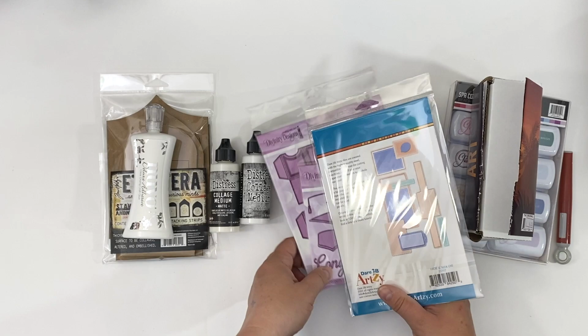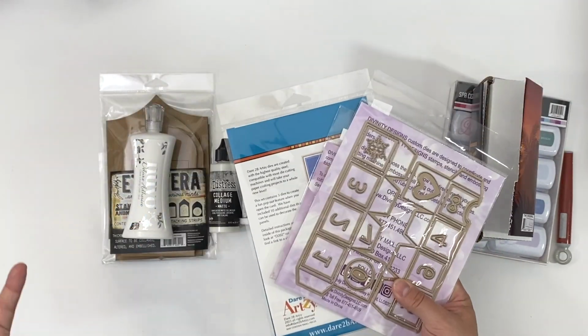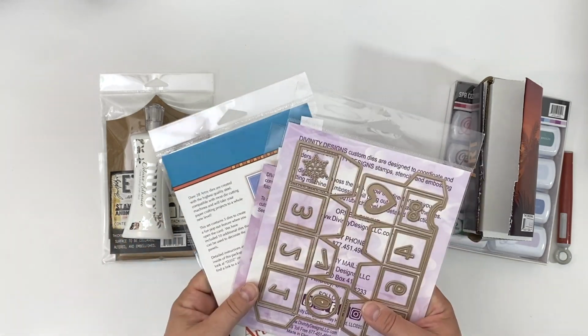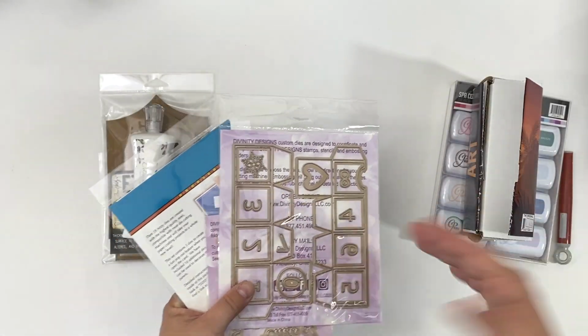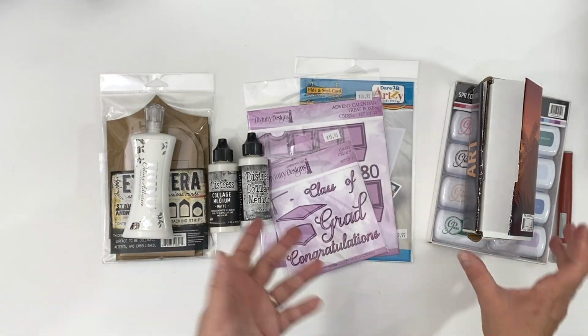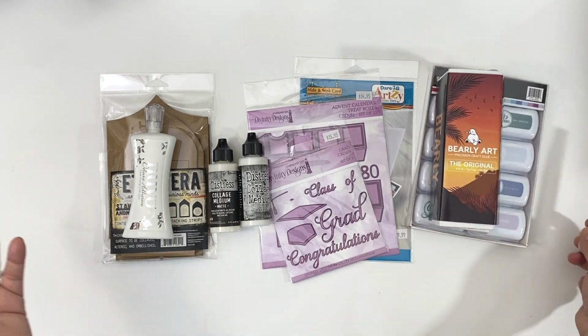I'm a sucker for dies that do things because I love pretty paper, and hear this for what it's worth. Because I love pretty paper, if I buy dies, then I know that I can always use these dies to do different things with my pretty paper. So that's everything I got. It doesn't look like a lot, does it? But to me it's a lot.